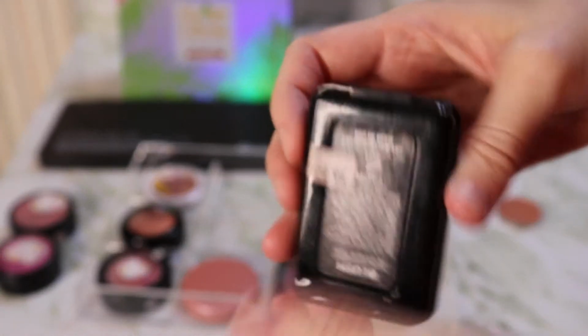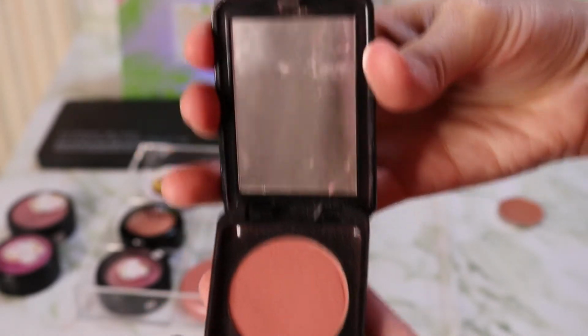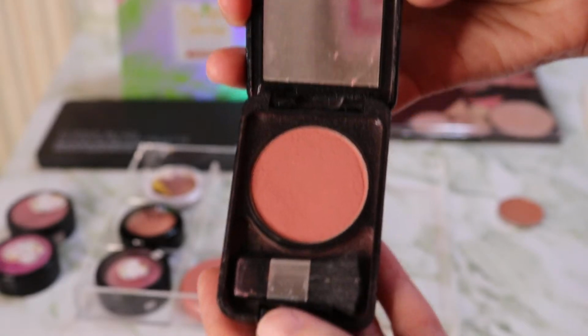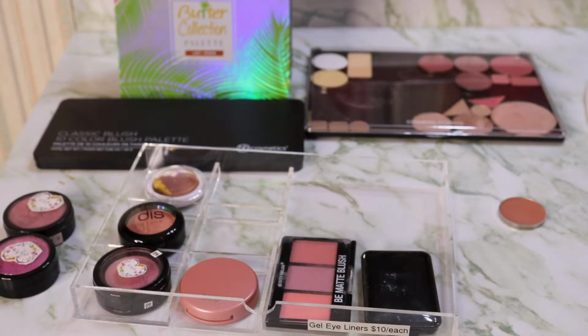This is one of my blushes as well. This is in the shade Faith. I used to use this all the time, but it is a little dark for me. But I will be keeping it, even though it is like 5 years old. I'm going to be keeping that.